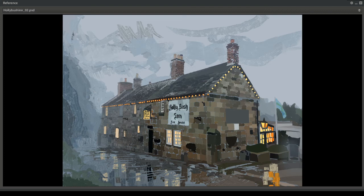But as you can see now, I've added texture, I've added light, I've added atmosphere to it. I've made it far more alive than the original picture, which was really dull. And now it looks like the place tells a story, and it looks like it's inviting you in. Probably to drink and get drunk.